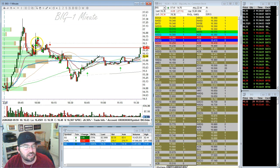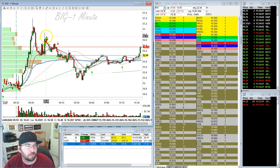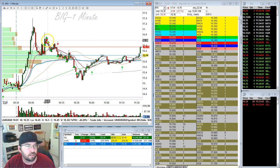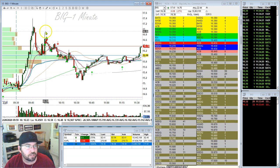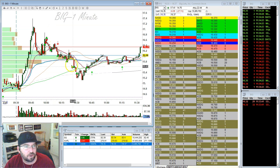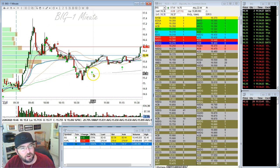So I took another short, and then I put my stop just a little too close, I guess, so I got squeezed out there, but then got right back in because I was convinced this thing was going down. So this third one here was actually a fresh position. My stop was going to be the loss of this candle. So nice spot there.